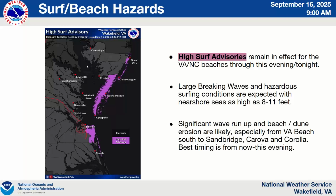With those seas that I showed earlier already beginning to pick up, we do have high surf advisories remaining in effect for the Virginia and North Carolina beaches through this evening, as well as the Maryland beaches up towards Ocean City. We're already seeing large breaking waves and hazardous surfing conditions, with waves between 8 to 11 feet. Significant wave runup and beach and dune erosion are expected, especially across the areas with the high surf advisory.